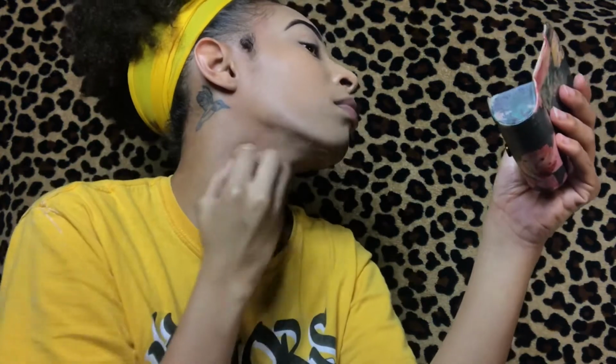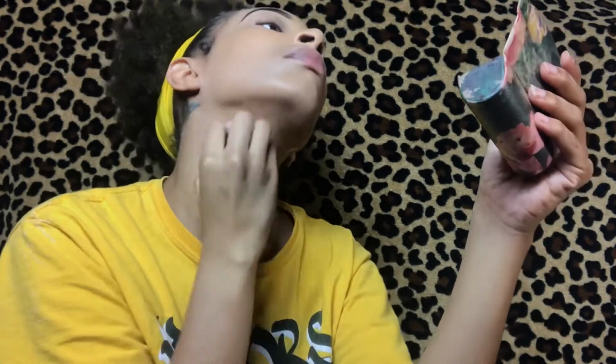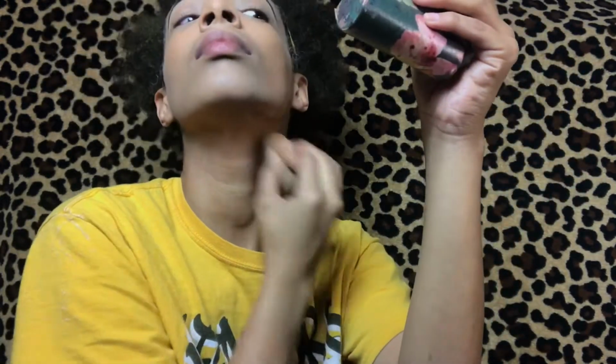You don't want to end up looking like you have on a mask. Don't forget to blend your foundation all the way down to your neck and also on your ears.